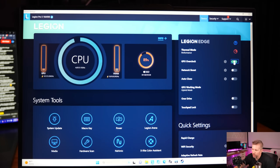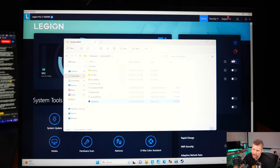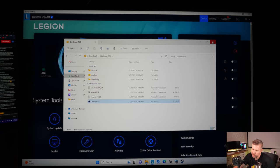Flip off our OC. Man, if you buy this laptop, why wouldn't you turn that on? I think you would turn that on. That said, should we test it with OC enabled, guys, or not? I think we shouldn't, to keep it apples to apples with the other laptops.